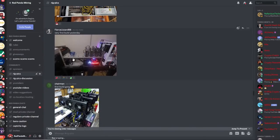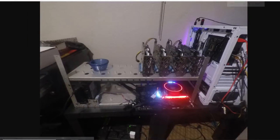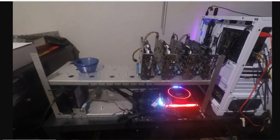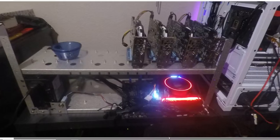Okay, going along, guys. Mr. Fierce Lizard 88. Look at this. What do we have here? Okay, I think this is a Kingwin mining frame. He's got four Armor Edition RX 570 or 580s. It looks like an AMD Ryzen system for the motherboard. Power supply, I don't know what that is.